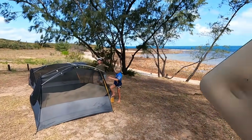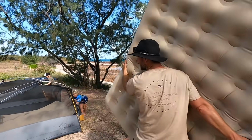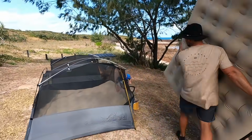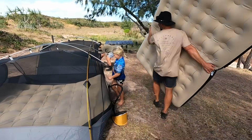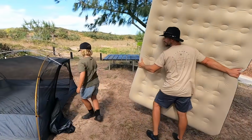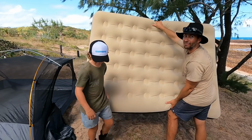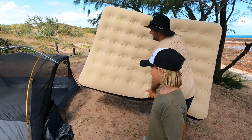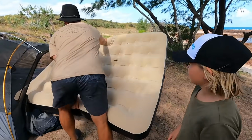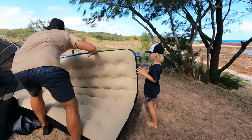I don't know if I'll get this in the doorway now that it's pumped up. You'll have to spin it the other way. Mum, that looks like a waffle. It does look like a waffle, doesn't it? You have to just bend it in half. It'll fit. Jack, come here. Dad's probably going to need some help. Jack, can you hold this left? Yep. Here we go. It's going in.